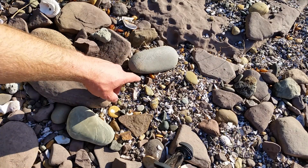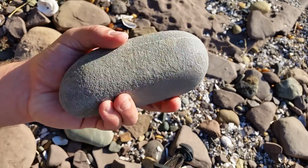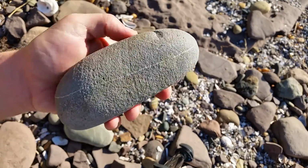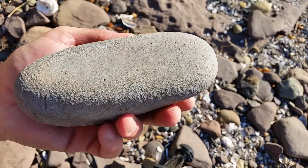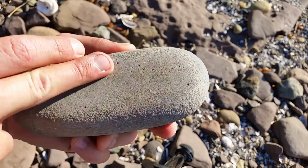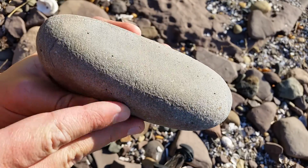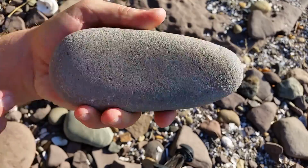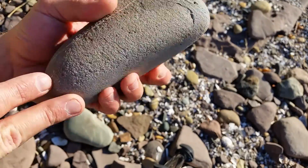So I just spotted another muller. What we can see is we've got a bit of sandstone, a piece of river cobble, and we can see this very discernible smooth face here. So this would have been used for grinding starchy plant material and things like that.